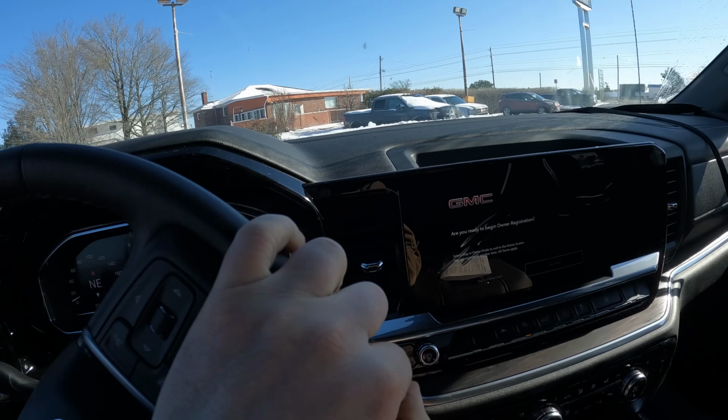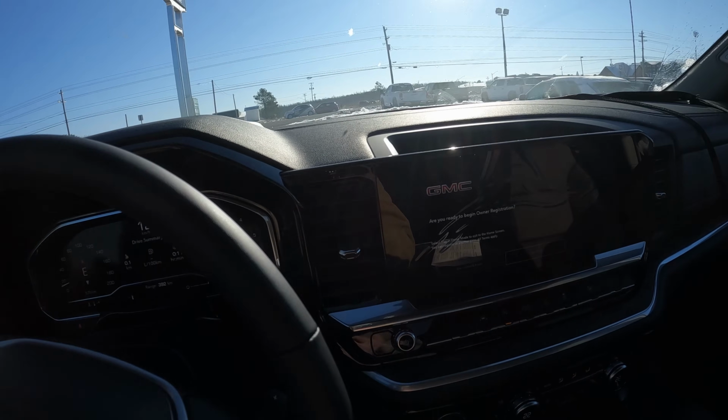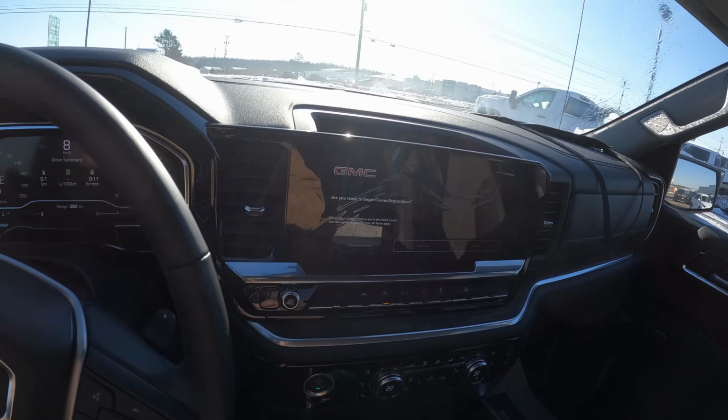So right off the bat, guys, wow, this GM interior is actually really nice. I know the Ram is beautiful all on its own, but I think they've actually done a really good job here. This is really, really nice. I like it.